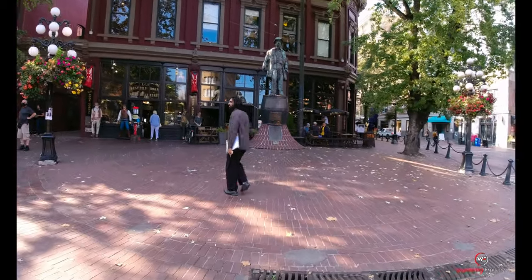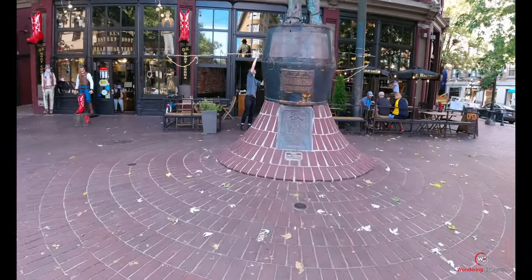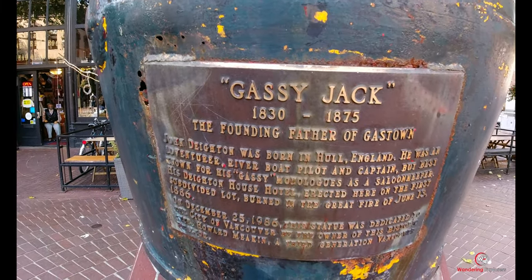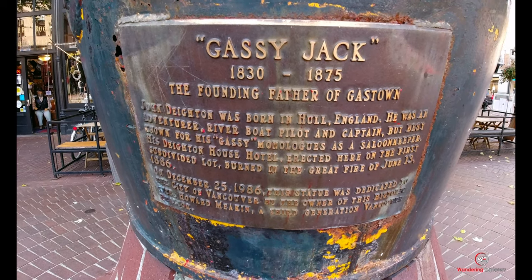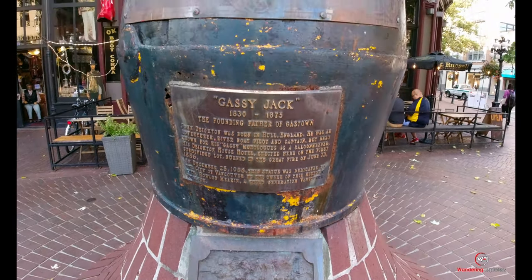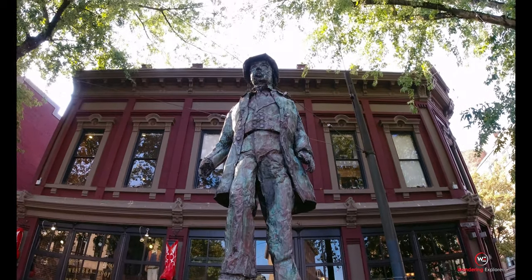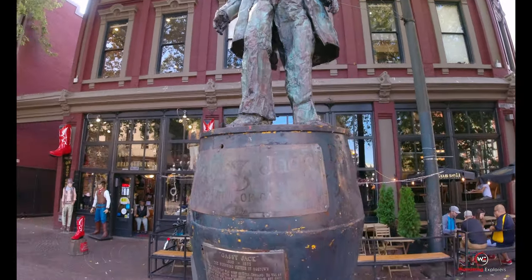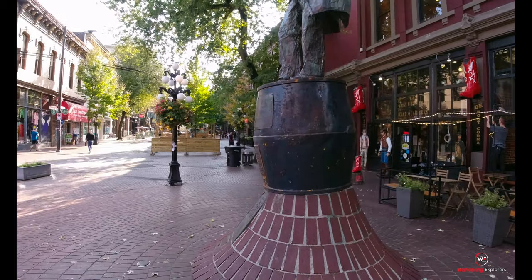Now we have a statue here. What statue is it? This is Gassy Jack, John Deighton. Gassy Jack, the founding father of Gastown. Oh, that's why they get the name from this guy, eh? That's right. So this is the Gassy Jack Memorial, you can see that statue. Yeah, he looks tough. Made of copper, right? Made of copper.